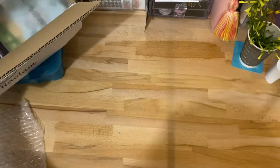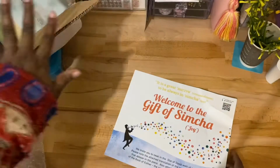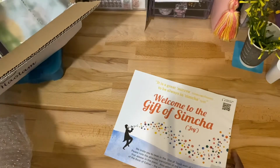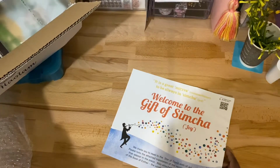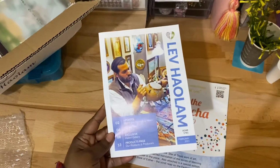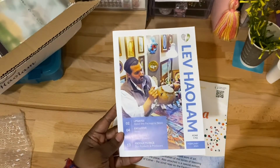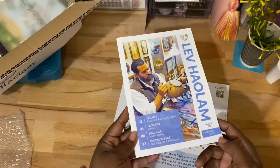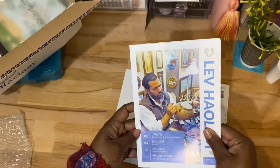So first off, let's see. All I did was cut the top and, it's interesting. Never mind. This is actually February's box. That's weird, because I got a thing for January's box, but this is actually February's box. So, okay, well, I'm still excited.